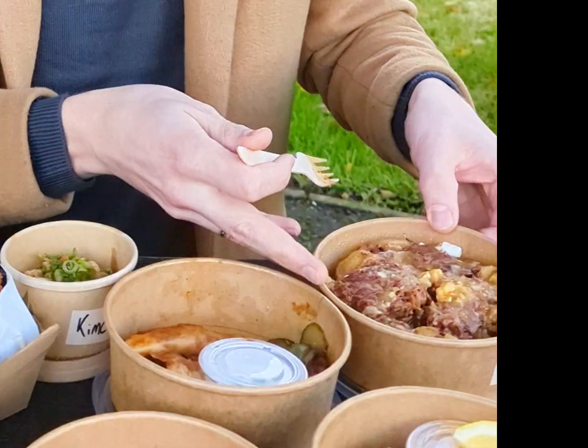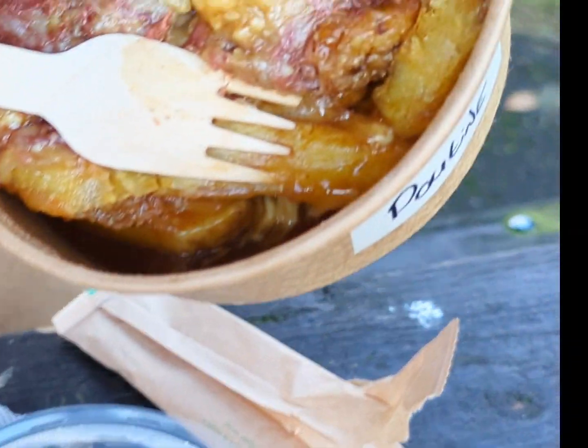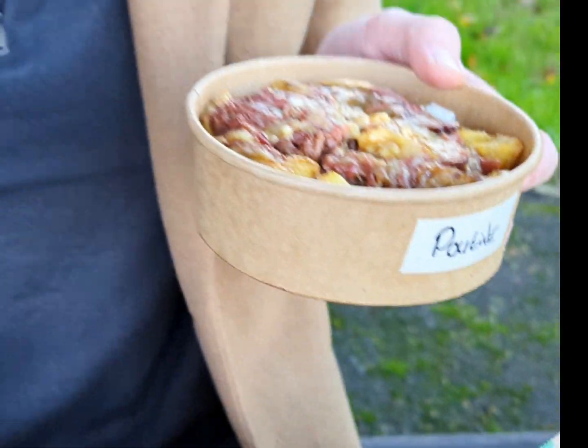It's like an arancini bowl, but with mac and cheese. Amazing. Got poutine fries here, which is sort of brisket, gravy, cheese curds. Smells lovely. And proper chips as well. There's none of those shitty chips that are frozen. These are proper homemade chips, which are amazing. And look at the amount of gravy in the bottom of that.